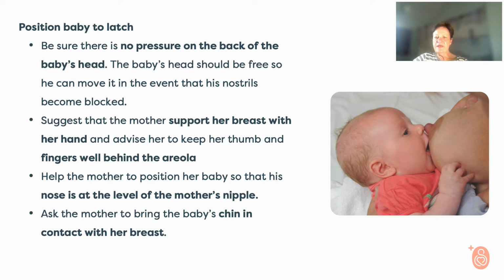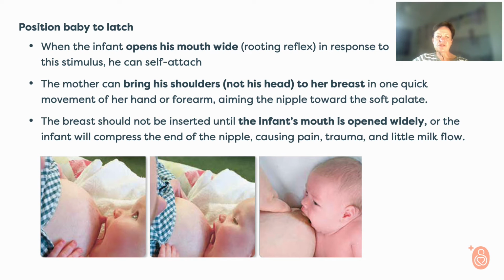And then very important that the baby's chin should be in contact with the mother's breast and not far away from the mother's breast, as we've seen is the position when the baby is not latching properly. Now, when we look in more detail at the position of the baby to latch, we will see, like in this first photo, the nipple is opposite the baby's nose.